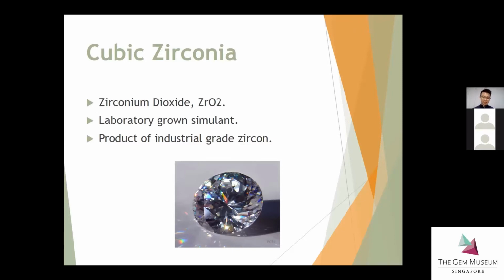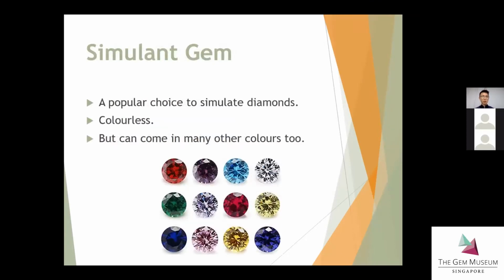So this is the fire that I mentioned before. This is the spectral light that is broken up inside the stone. So CZ has a much stronger fire compared to the diamond. When you hold a CZ, it's just like a disco ball inside the stone, you see. So yes, it is a popular choice to simulate diamonds when it's colorless.